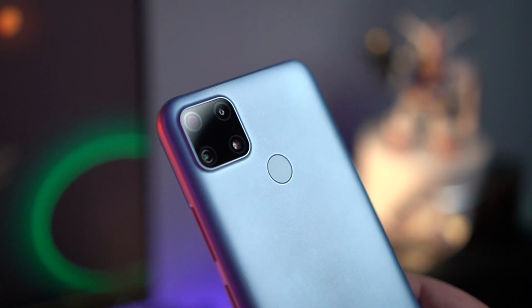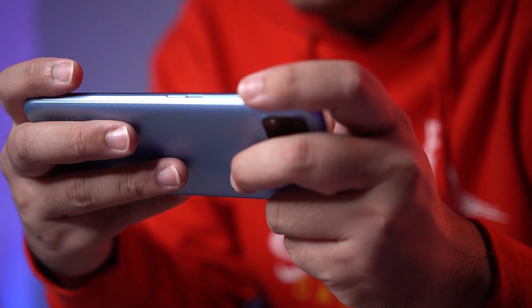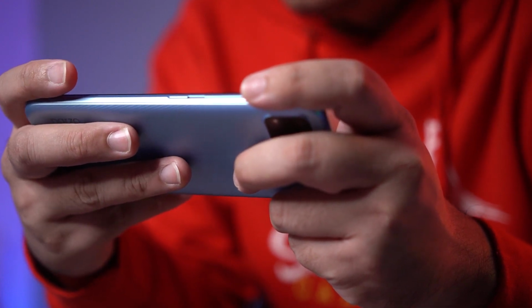Despite that, the phone looks and feels a lot like the Realme C15. Both phones even have the same overall thickness. The plastic back feels relatively sturdy and should resist normal wear and tear even without a silicone case.